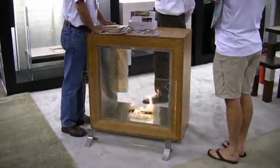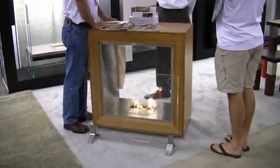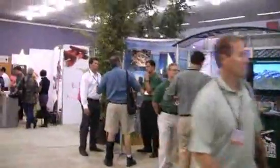You have green homes here, green drywall, lights, and things like that. 40% of the power in the United States is actually consumed inside of buildings. A lot of this equipment has not been improved in 20 or 30 years. Let's go check it out.